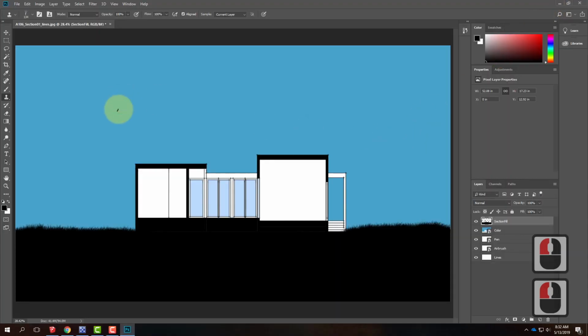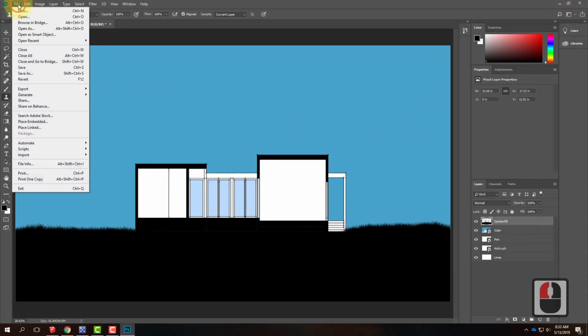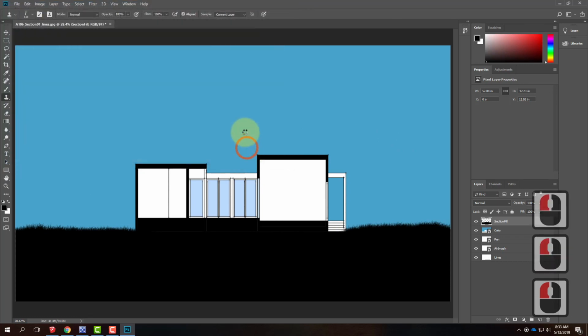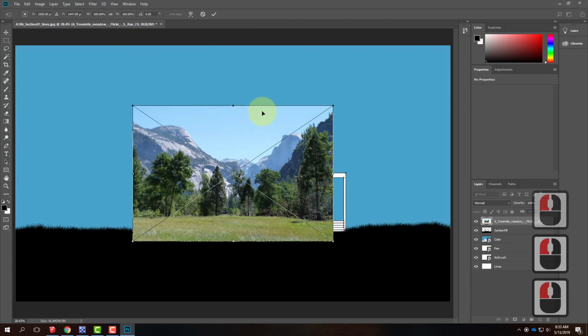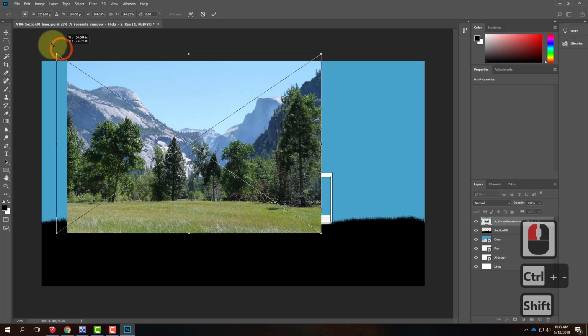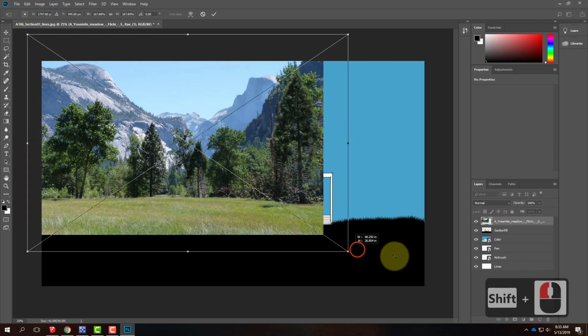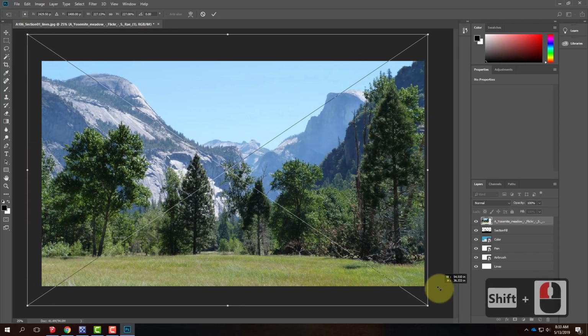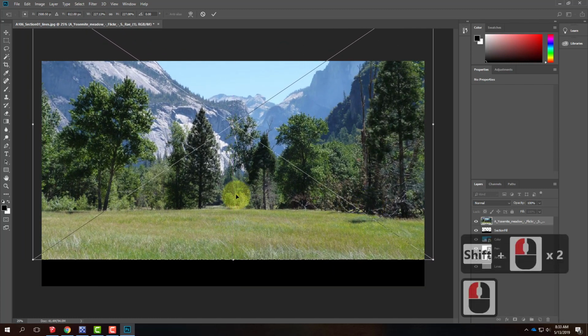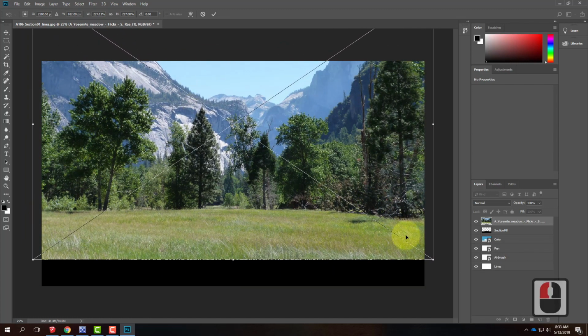So with that image selected, I'm going to go ahead and go to File and then Place, and I'll place Embedded with this particular image. So there it is. Let me zoom out by 1, and I will make this image large enough so that it fills the screen. Now I have to pay attention to where the horizon line is and what I'm seeing.